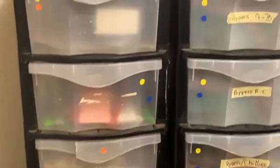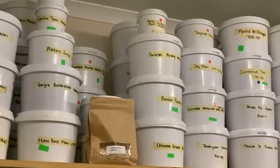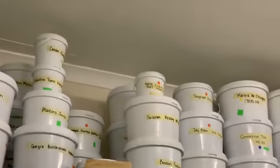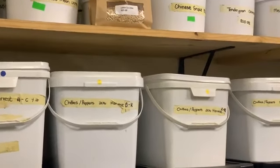All of the seed tubs is bulk seed. The different lid colors mean different things, and there's more seed on top, so you can see. So all the way around this room there's actually bulk seed, and then there's drawers as well. And harvests.